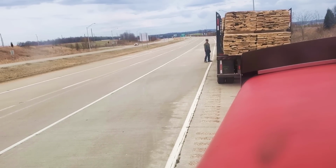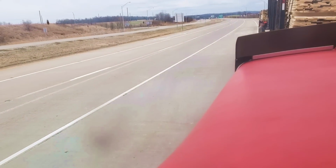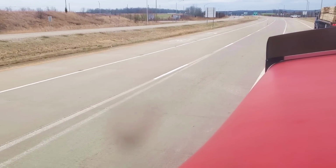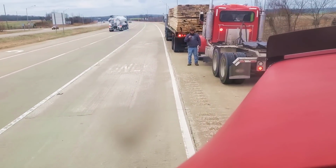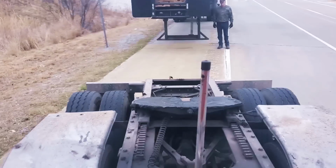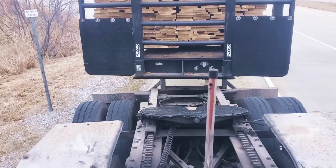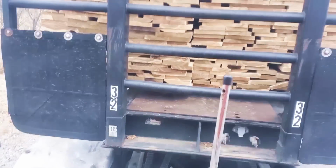Cab truck, 200 to two. What? Oh. Big Dan says, come on with it, driver. Trailer sets kind of high, so hopefully we can do this. All right, tug test.